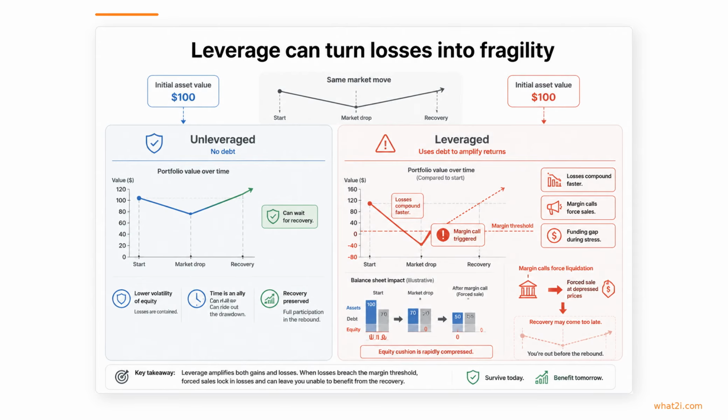Leverage makes this much more fragile. Borrowing can boost returns on the way up, but it also shrinks the margin for error, so losses compound faster and margin pressure can arrive before markets recover. That means the portfolio may not get the time it needs to heal.